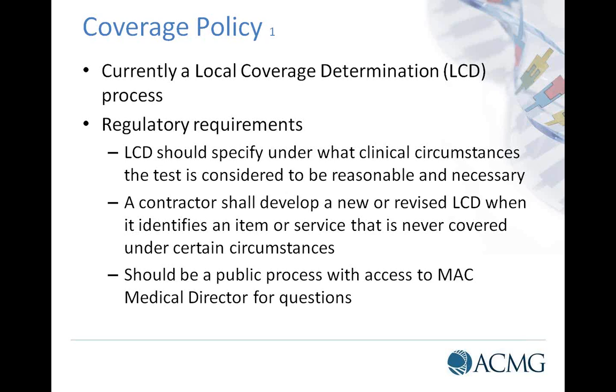However, it's important to know that coverage policy does have regulatory requirements that are legislated. The LCD process has to specify under what clinical circumstances a test is considered to be reasonable and necessary. The contractor has to develop new or revised LCDs when it identifies an item or service that is never covered under certain circumstances. So for instance, Medicare can't cover screening of asymptomatic individuals. Any screening done with Medicare money, things like mammography for instance, is legislated by Congress to allow Medicare to pay for that screening activity. And genetics just led to some serious confusion about what screening was. And then it has to be a public process with public announcements of a proposed coverage policy, and access to the Medicare administrative contractor's medical director for questions. It's a very public kind of process, sadly, much of which was not done in the current molecular diagnostics code development process.